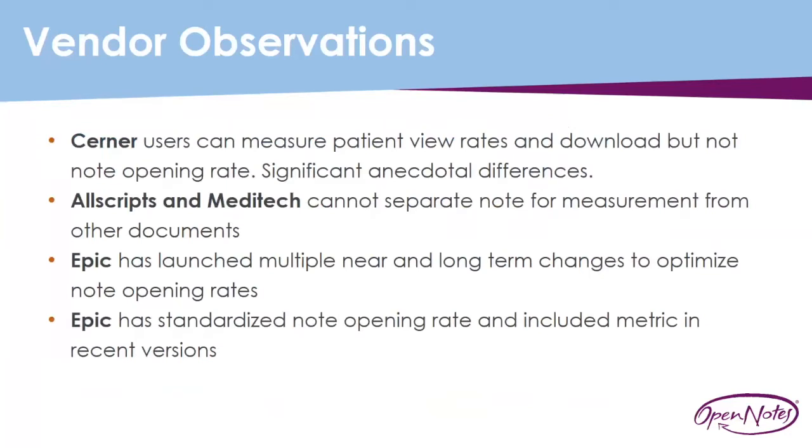Now, some of this is a vendor issue. We have a very good relationship with Cerner, and Cerner does a wonderful job of supporting OpenNotes. But in terms of measurements, they are more driven by their customers and Google Analytics, and Cerner folks were not able to generate a note opening rate for us.